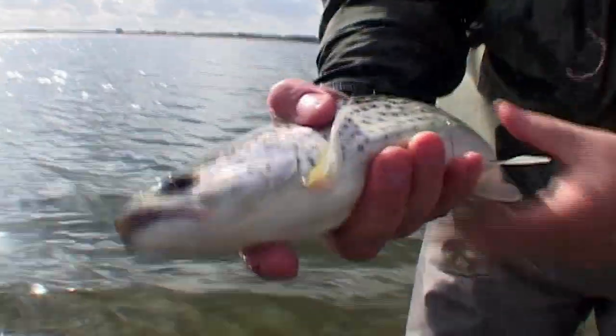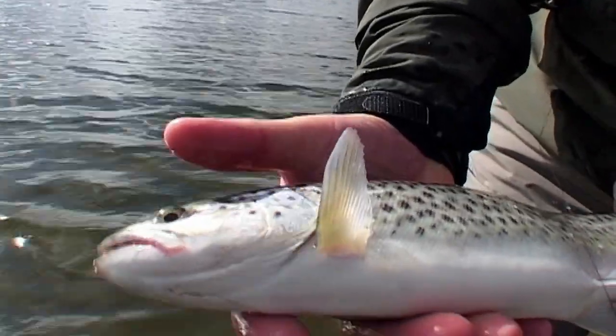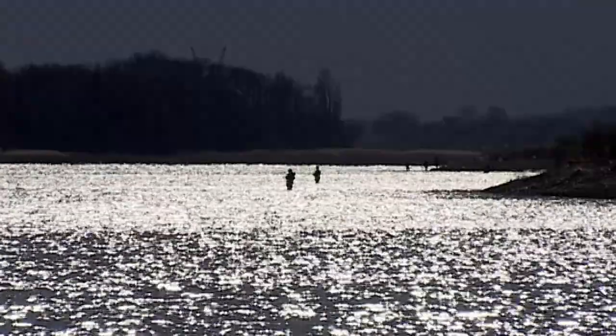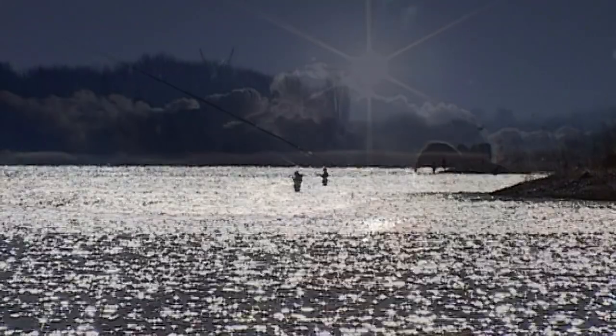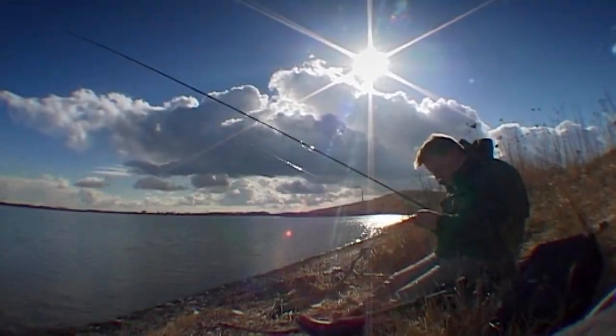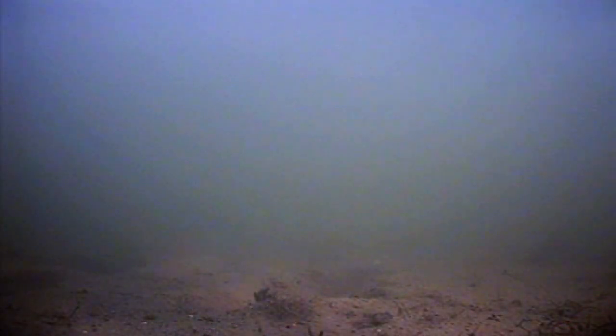A small one, right around the 40 centimeter size limit. Not the big one we saw on the camera, so Thomas releases it again. The cameras are showing activity now.